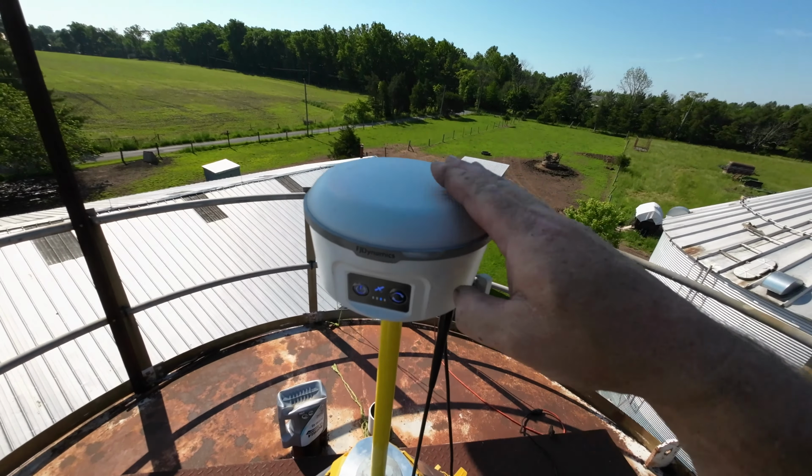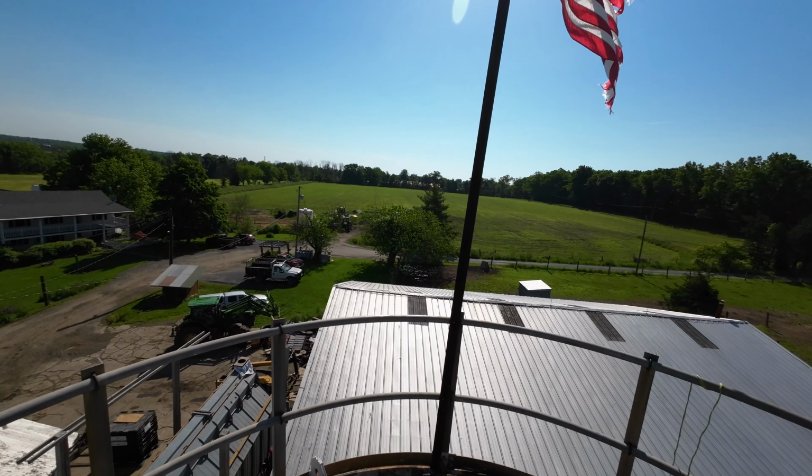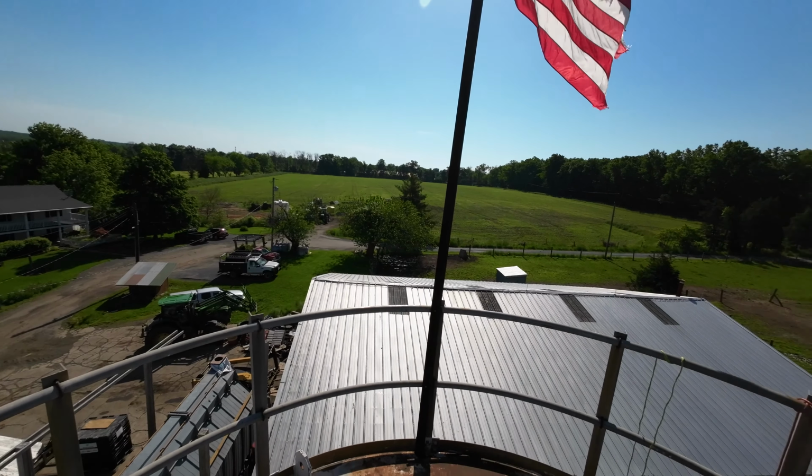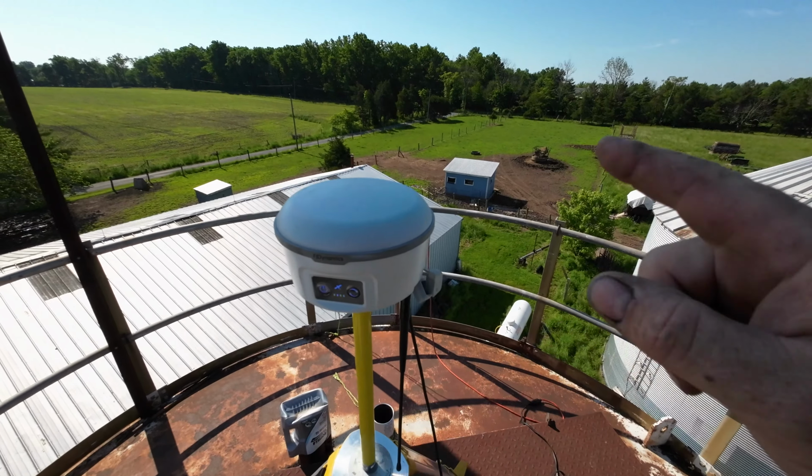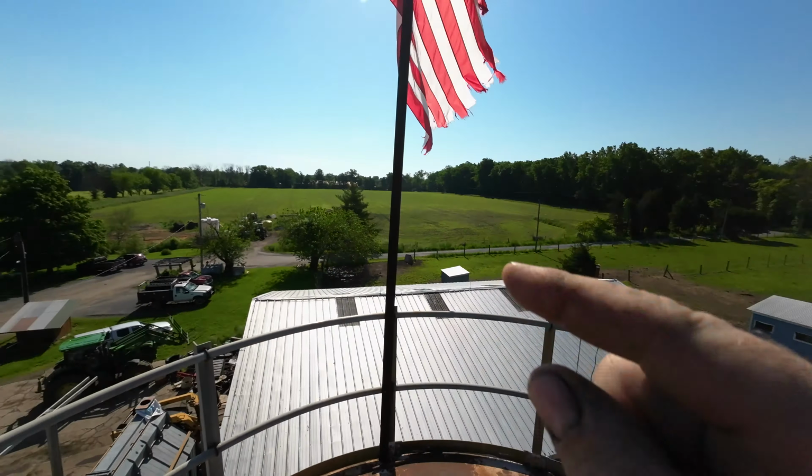service. As a matter of fact, there's no RTK service from satellites up above me that will interact with the SIM card that I've got in the unit there. Trimble claims they do, but they want $1,600 to tap into it. So for $1,600, I'll just use this little guy here that makes everything super accurate.